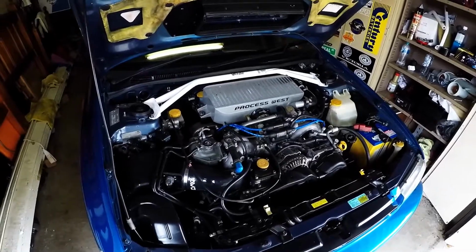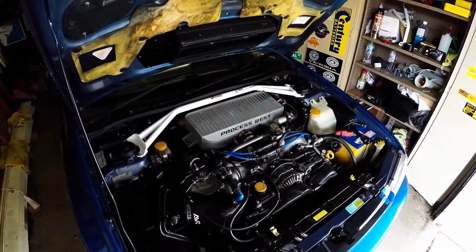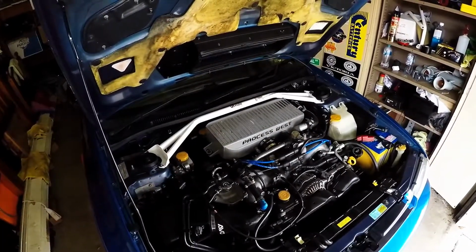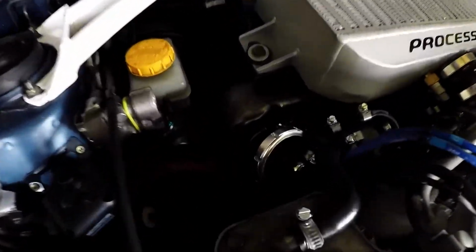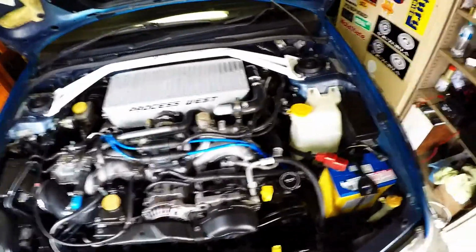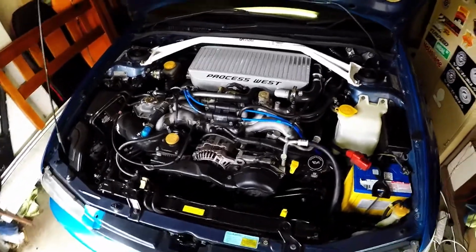So this is the engine where it sits at the moment. This is the 2.1. It's got the HKS cams, got some head porting done. They did a really good job on that. Upgraded the actuator to a Turbosmart one on the big 16G. Not a lot else has changed from that perspective.